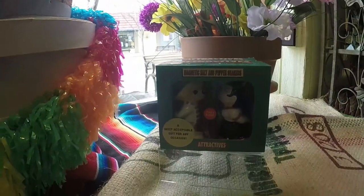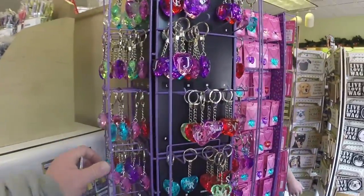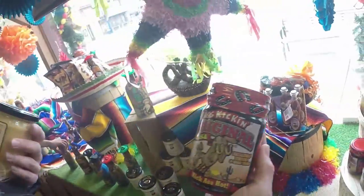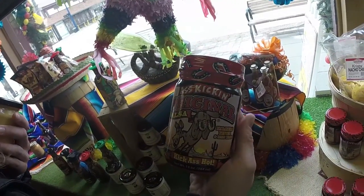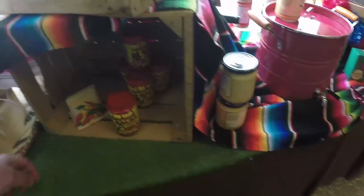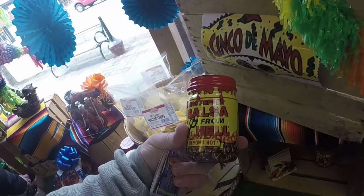Oh, look at those little guys, they're kissing. Peppers. Oh man. Letters. They're just letters. I don't think they're names. Ass kicking salsa. Little ass kicking salsa. What's that devil salsa? Oh boy. We got all this stuff. We got salsa from hell, habanero pepper salsa from hell.